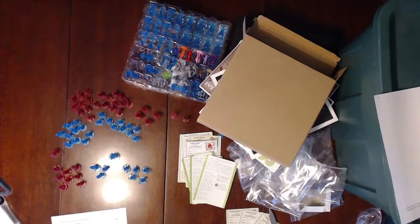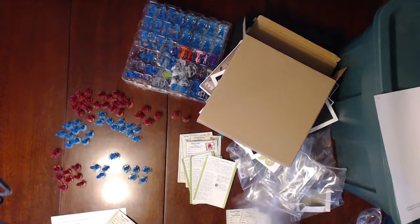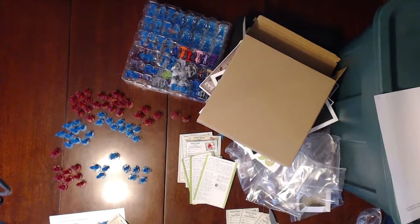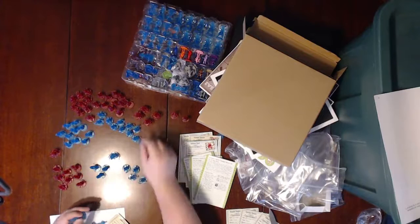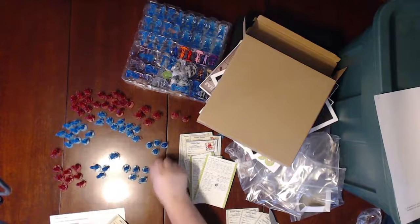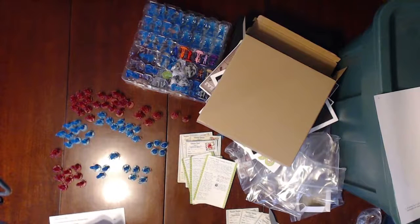So that was the Impossible Mode bundle. So now we have 5 zombie taxi drivers. So we got, getting a little off camera, 1, 2, 3, 4, 5 zombie taxi drivers and their ghost card.